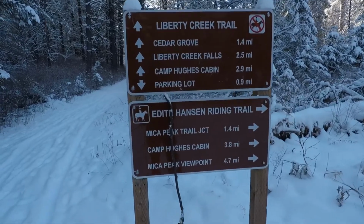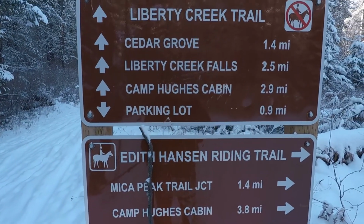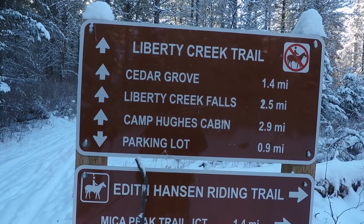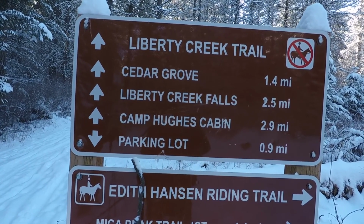We're at the cutoff where you could either go to the Edith Hansen riding trail and up to the lower loop. Today we're going to go straight to the Cedar Grove, up the switchbacks to the waterfall, and then up to Hugh's cabin.